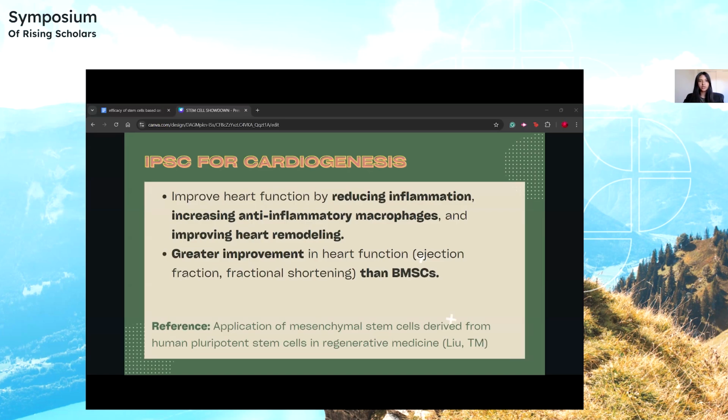So my reference at the bottom found that iPSCs led to improved heart function by reducing inflammation, increasing anti-inflammatory macrophages, which are immune cells, and improving heart remodeling and regrowth. So iPSCs have shown greater improvement in heart functioning, specifically ejection fraction and fractional shortening, than BMSCs. Ejection fraction is the percentage of blood that's pumped out by your heart, and then fractional shortening is the measurement of how well your left ventricle contracts during a cardiac cycle.